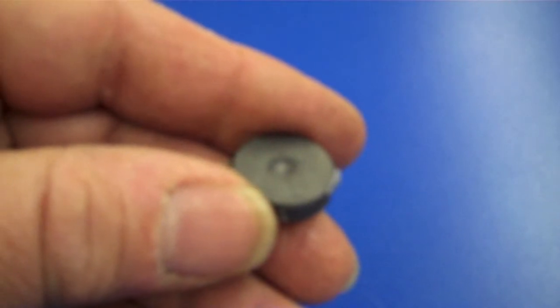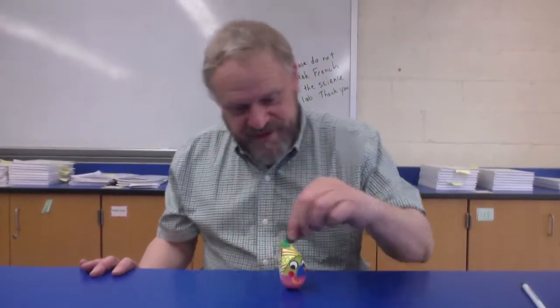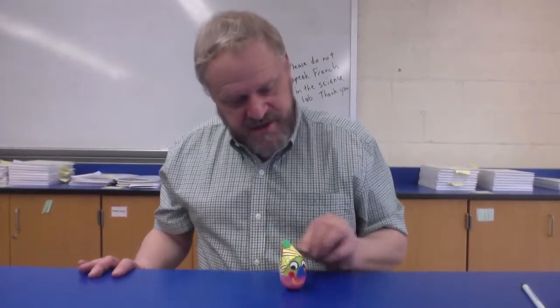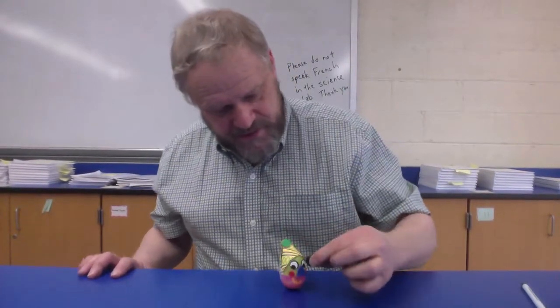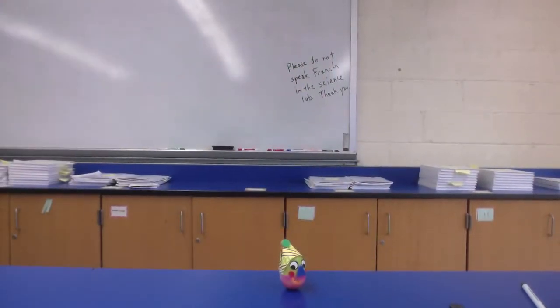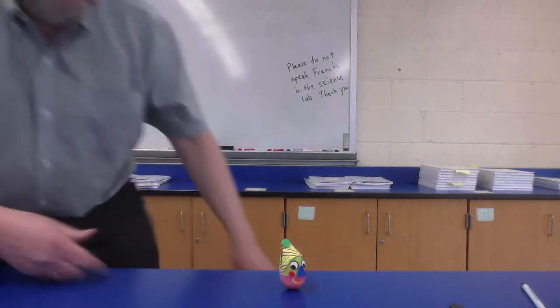So I've got this magnet here. And if there's a magnet in there that's causing it to spring up, this will interfere with it, I'll bet, and should cause it to fall back over again. I just need to get it in the right position. I think the magnet's too small. Hold on, I need to get a bigger one. Got one. Here it is.